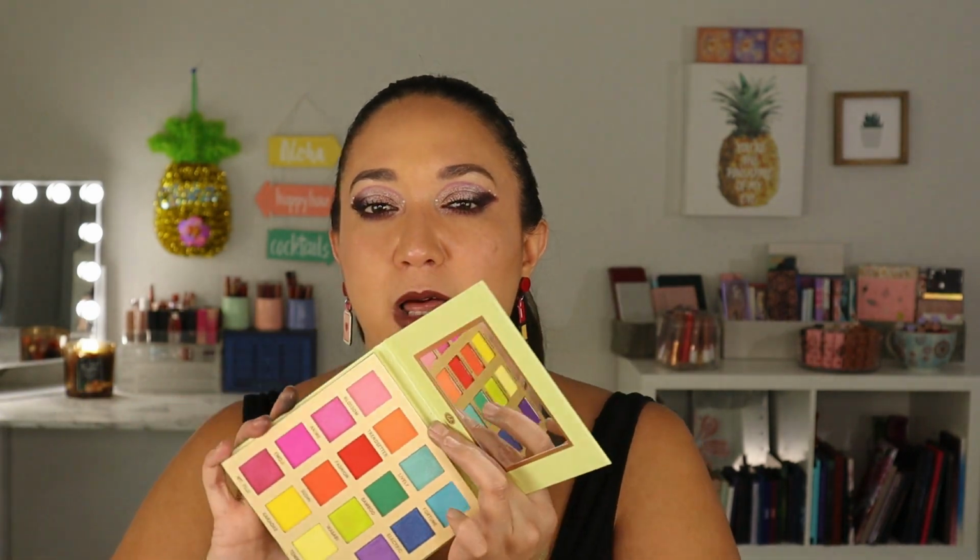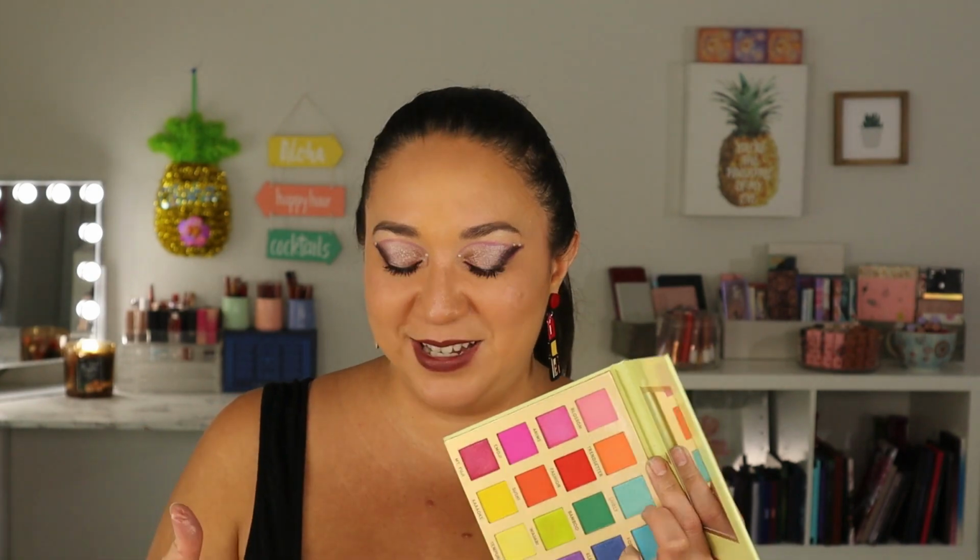Why did Makeup Revolution do that to BH Cosmetics? They had such a good thing going on. So I don't know if we'll ever get good BH palettes anymore, but I have a lot from them and I'm gonna cherish them with all my heart. But this is their very colorful, more neon-esque palette.